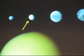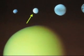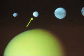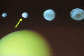But I'm going to go to one of these really small satellites here, and this is one that's become very exciting recently. A satellite that almost nobody knew about before a few years ago, called Enceladus. It's actually one of the brightest, intrinsically brightest objects in the solar system. It's all white, and it's all made of very small grains of water ice on the surface. It's as if it was completely covered in newly fallen snow.